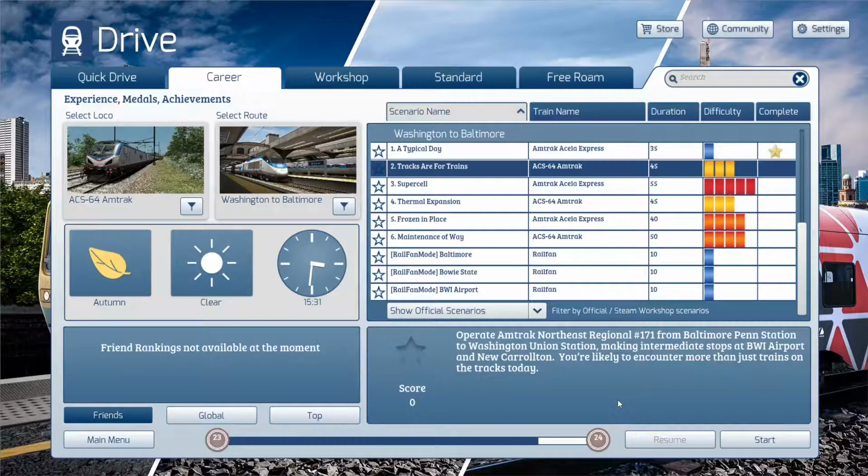So this is Tracks Are for Trains. I'll be using an ACS 64 Amtrak, which is a new engine for me, because obviously we did the Amtrak Acela, but it's been so long I don't know that I even remember how to operate it. But hopefully I'll figure this out pretty quickly.